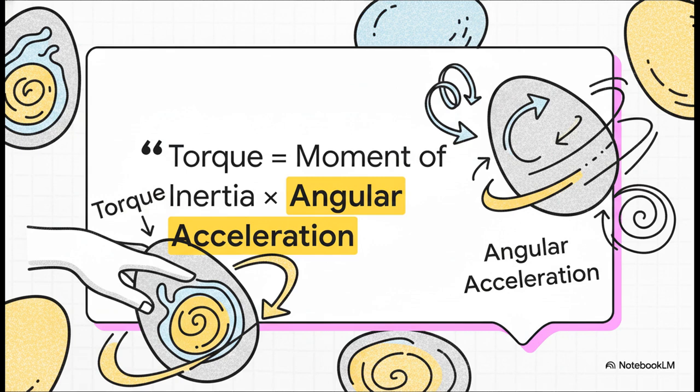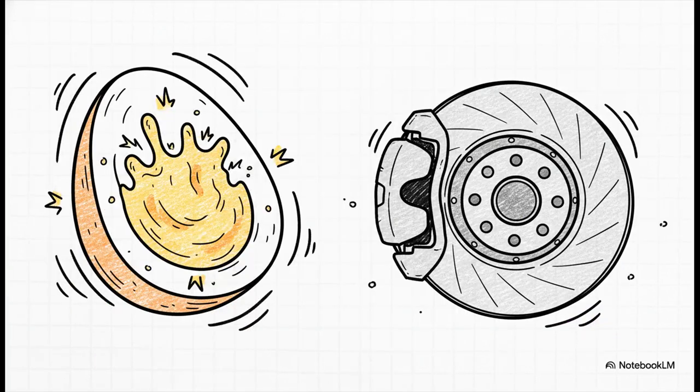But because the liquid inside is moving outwards and lagging behind, it creates a much larger effective moment of inertia. Because that value is higher, the angular acceleration literally has to be lower for the exact same amount of twisting force. So the crucial point is that the moving liquid inside the raw egg is actively fighting you.